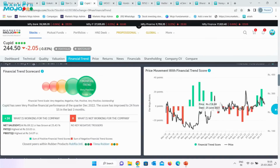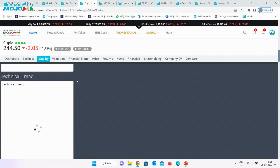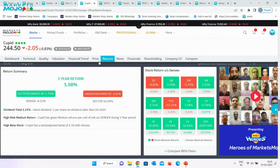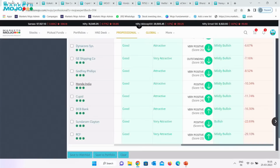If you look at the financial trend of the stock, the financial trend is positive in the last 2 quarters. The last 6 months period has done well. Let's look at the quality. It might be good. Okay, so the quality is also good. It's an attractive valuation, but unfortunately it has corrected well in the recent fall. Okay, so let's look at the price movement actually. Let's look at the 3-year chart. So you can look at Cupid over here. It has been going up, but you can see it has corrected over the last 2-3 months. Nothing wrong in the fundamental story, but unfortunately in the recent market it has corrected. Many other stocks over here, let me just take one. So there is Sundaram Clayton, for example. It's fallen by 23%.